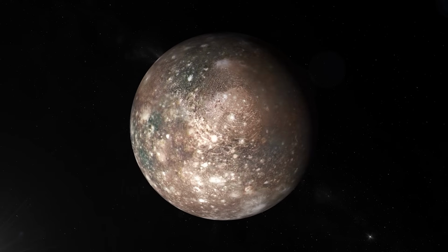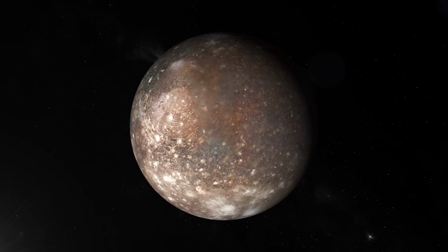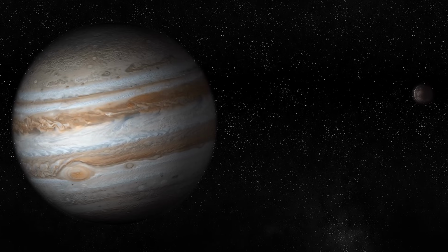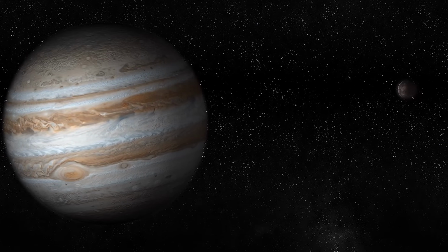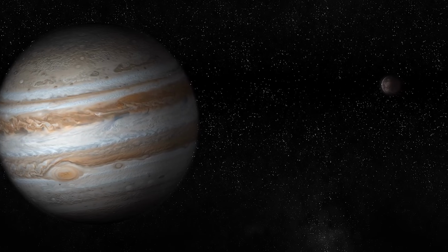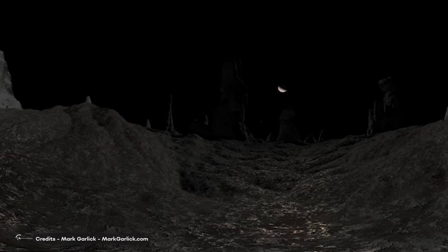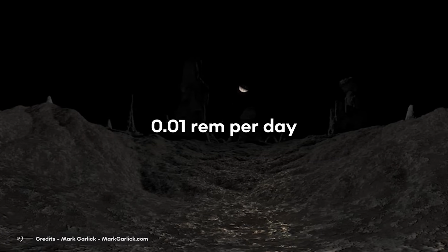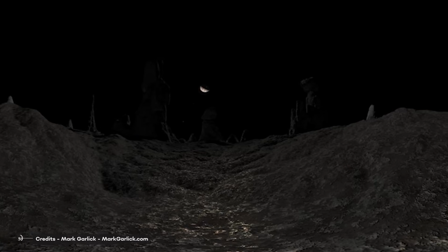Callisto's dynamic isolation implies that it was never significantly affected by gravitational tides, and this affected its evolution and internal structure. Given its distance from Jupiter, the flow of charged particles belonging to the Jupiter magnetosphere reaching its surface is quite low and has had negligible effects on it, unlike what happened on the other Galilean satellites. The level of radiation on Callisto's surface is equivalent to a dose of about 0.01 rem per day, 7 times less than the level of radiation that the Earth receives.